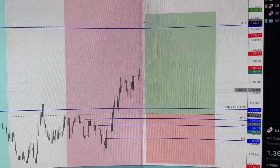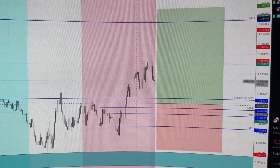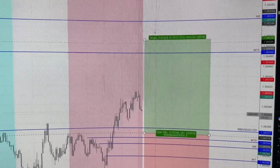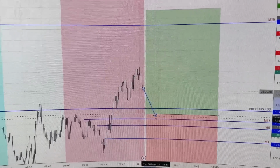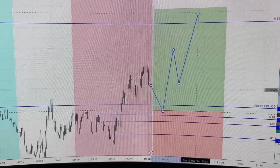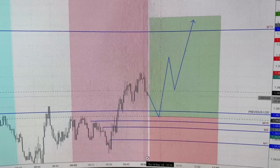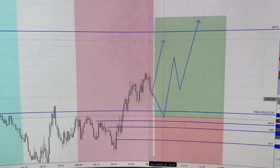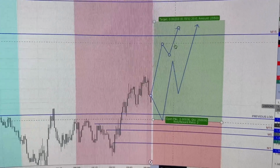Now, if price touches this target before activating the buy limit, I will tell everyone to delete the buy limit and we will look for a sell opportunity here. So pretty much what we want, guys, is for price to do this right here, to just make its way right here and continue going up and head to this target right here. Now, if price does this instead and just goes over here, then we will delete the buy limit and we will look for a sell opportunity. So let's see what happens, guys.